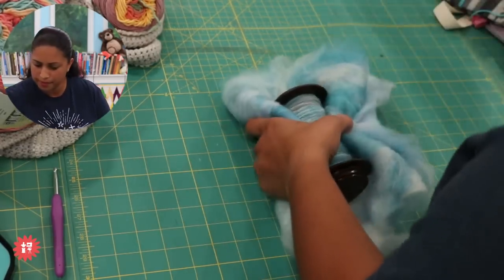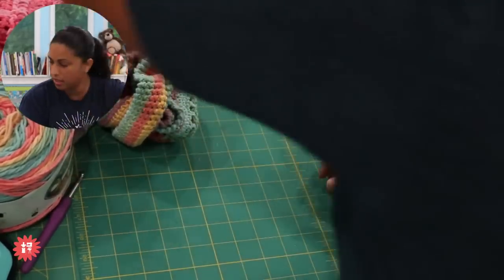Did I have another bobbin up here? I thought maybe I did. Maybe I didn't because I haven't been spinning that much. But the only other thing I have is, ta-da, this book.